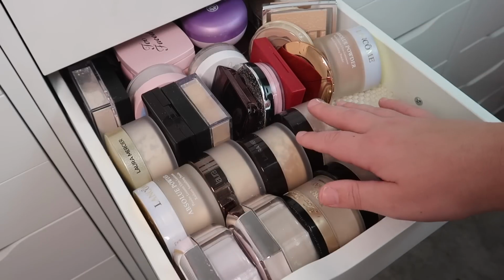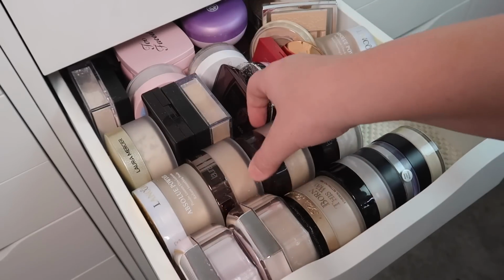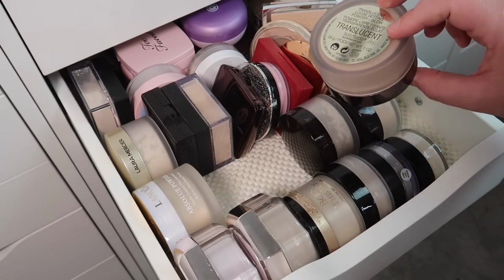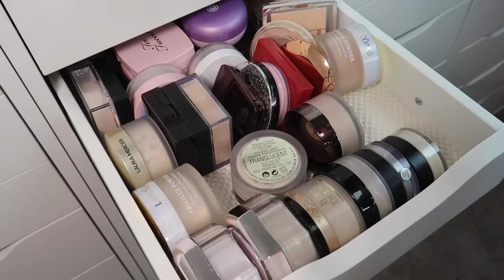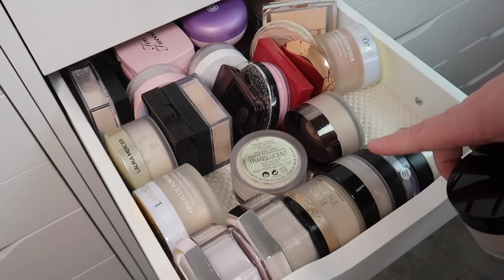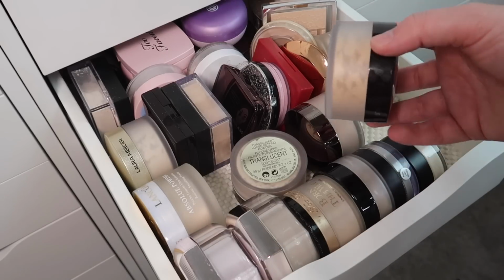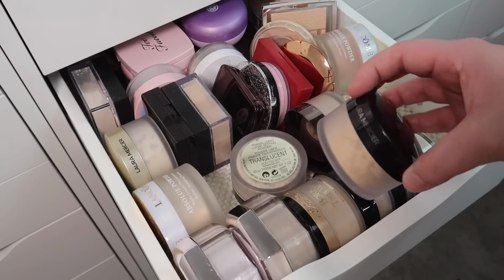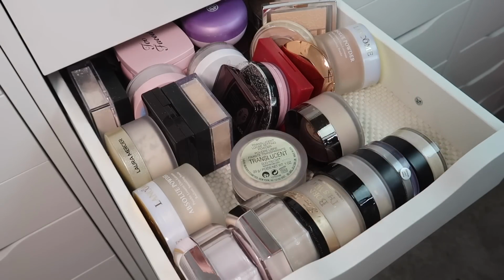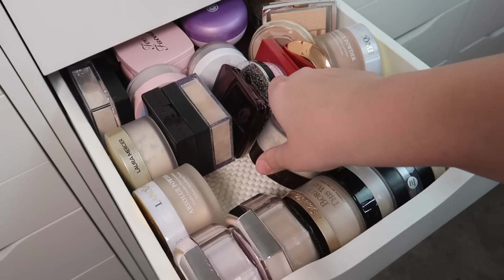We have some Laura Mercier setting powders. So we have the original, we have translucent honey, and we have the translucent glow. Translucent honey is beautiful and I love this powder. However, I do prefer the regular translucent color just on myself. This is meant for more medium skin tones, so when I'm really tan this looks beautiful, but some parts of the year it's a little bit too deep for me, so I am going to pass that one along, but I will keep translucent and translucent glow.